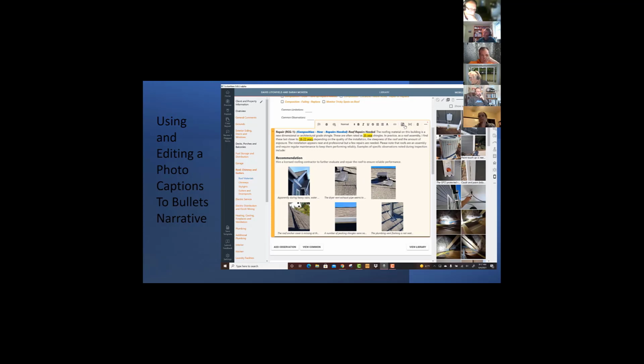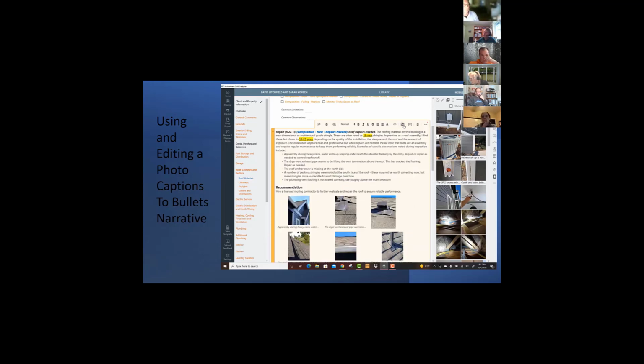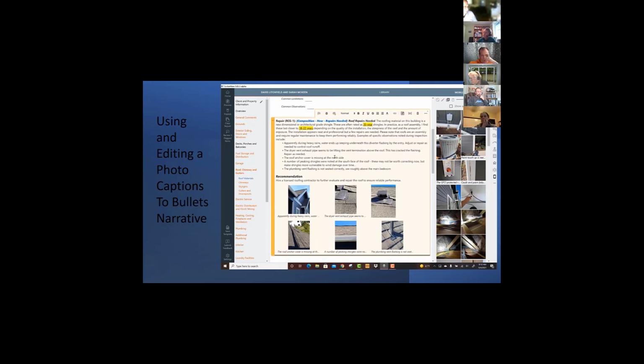I put my cursor here. I make the list again, and if you want, this is so fast to make a really good comment. You can edit some things. So this one really bothered the client. This was a 1-year anniversary inspection. So I might go and put this one in red, and that sort of emphasizes that.